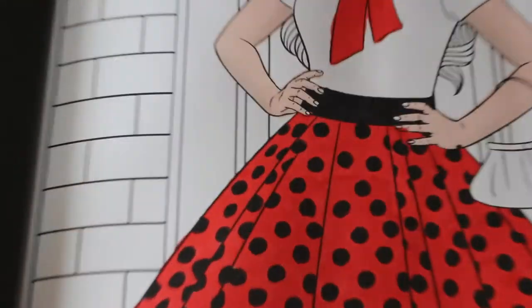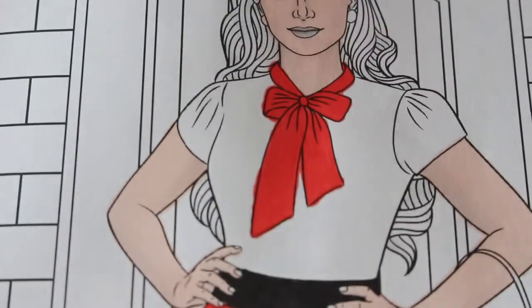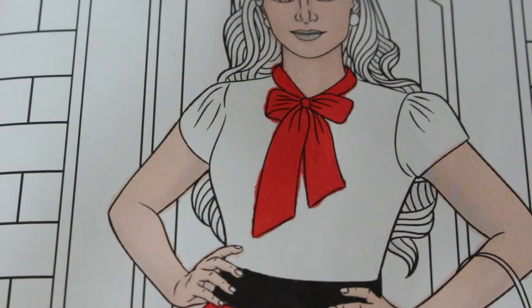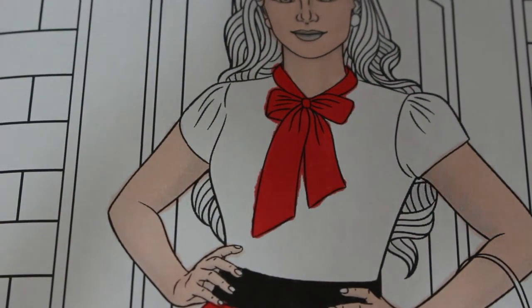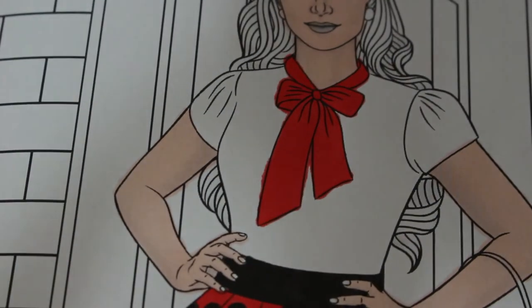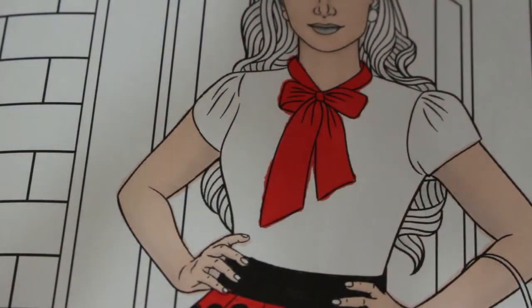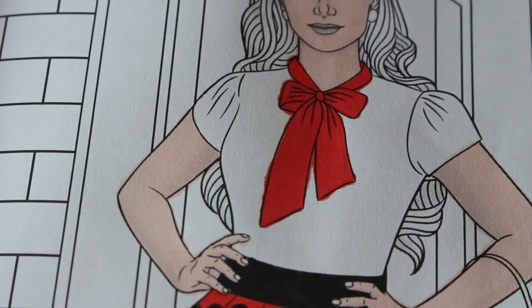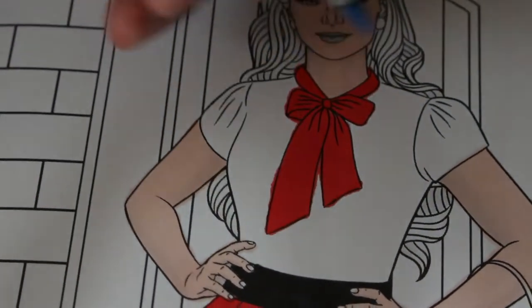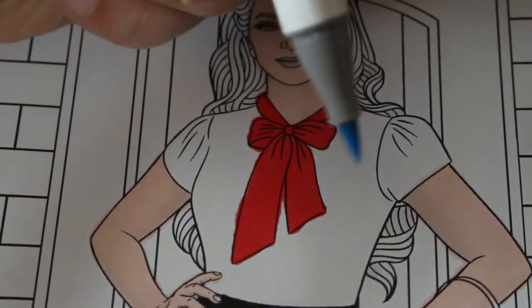Let's zoom in. We're going to start with her lovely short sleeved sweater, and I'm actually going to use a pastel, one of the pastel colours from the Ohuhu pastels. I think robin egg blue looks quite nice if I can find it. There it is, right in front of me. So there we go. Let's get that out, just because it's not so bright.